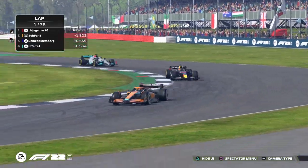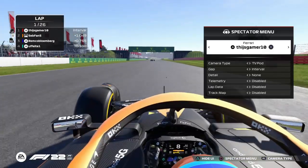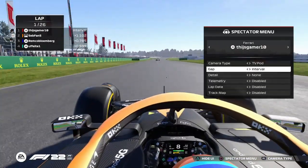But I do believe he could be able to pick up the pace now as he heads down the straight. Will he use some ERS? Let's see how much ERS he has. I'm not going to tell you one because that would be unfair.